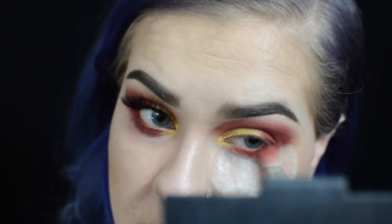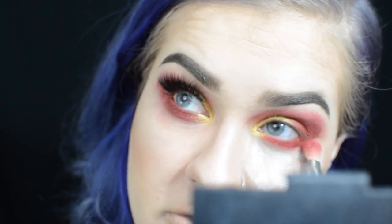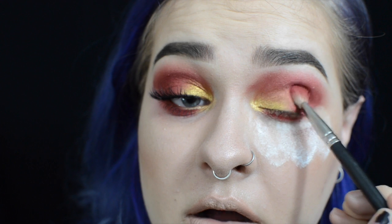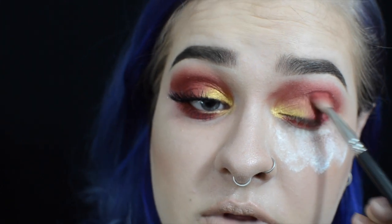So I want a nice blown out smoke. Taking that MAC 217 with a little bit of Haze on it, I'm just going to buff again back over all of our edges. Dipping into Haze one last time with that same brush, I'm just going to pack on a little bit more color to the outer corner.